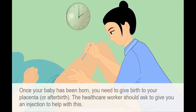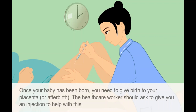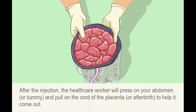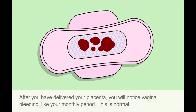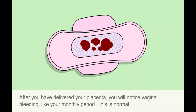Once your baby has been born, you need to give birth to your placenta, or afterbirth. The healthcare worker should ask to give you an injection to help with this. After the injection, the healthcare worker will press on your abdomen, or tummy, and pull on the cord of the placenta, or afterbirth, to help it come out. After you have delivered your placenta, you will notice vaginal bleeding, like your monthly period. This is normal.